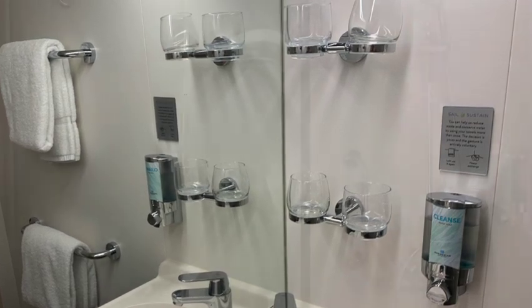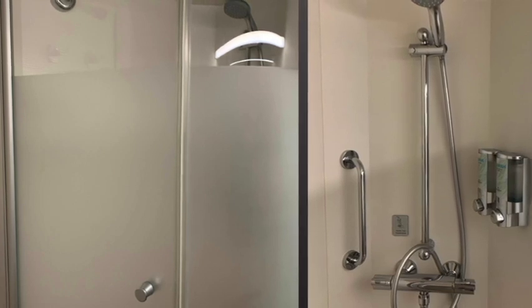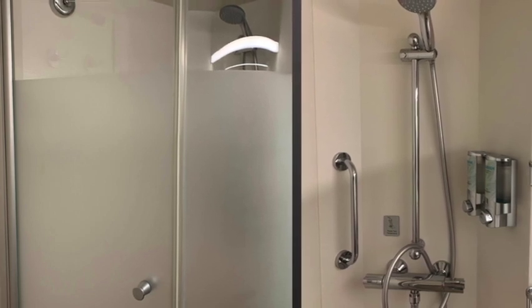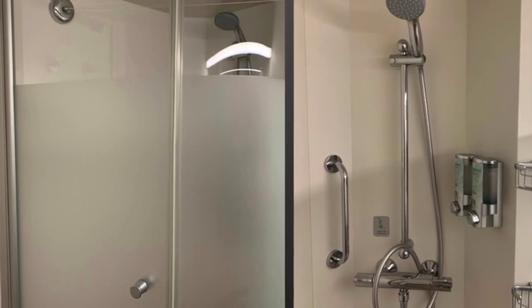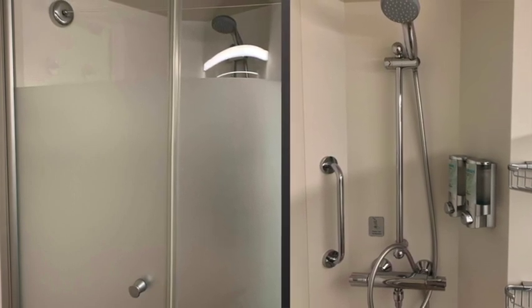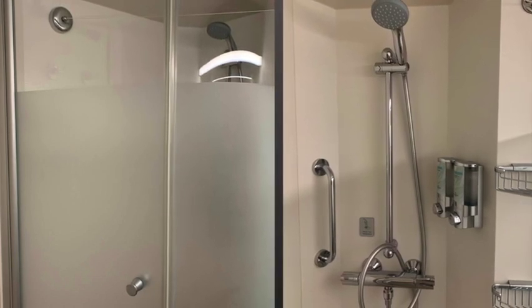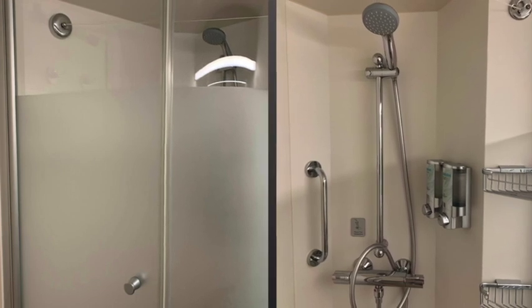If you haven't been on Norwegian before, you might be happy to know that they have glass doors. There on the left, you can see the door closed. It's not a curtain; it's an actual door. It's so nice. And then on the right-hand side, you can see inside the shower, it's got the actual shower head that you can grab and use like a wand, and then the soap dispenser and body wash dispenser with a couple of baskets there.